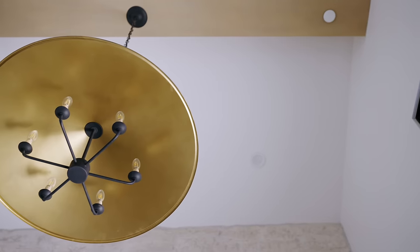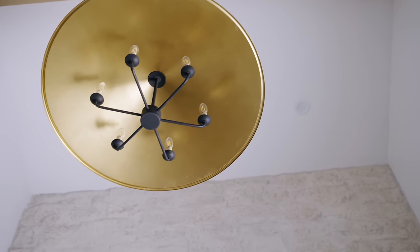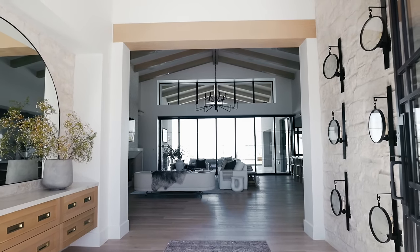There's a chandelier in here, a beam way, way, way high up, and then we have this darted beam that kind of ushers you in and welcomes you into the great room.